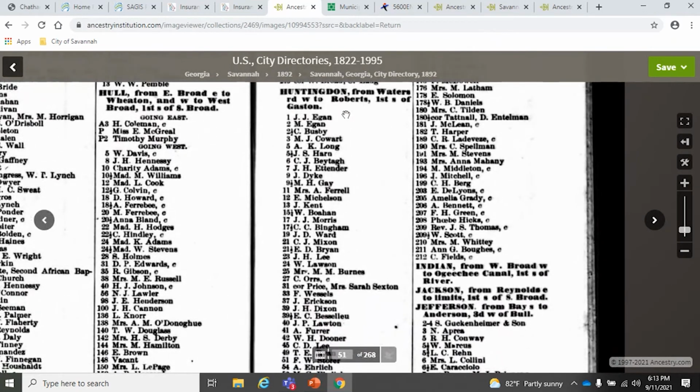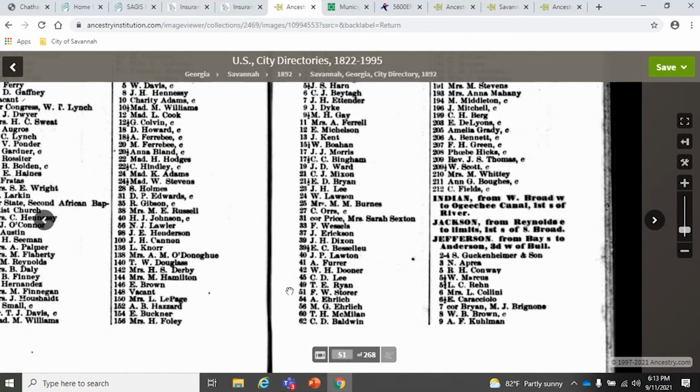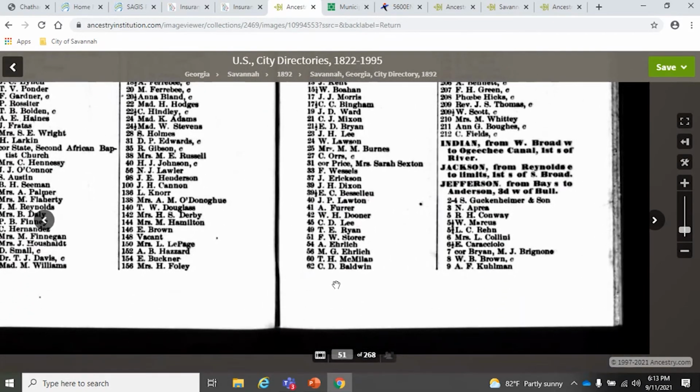But since I have a sense that we're working from Waters west, 204 is going to be way, way too far west for what we want. So I think the street address has changed over time. So let's see if our McMillan brothers are living here. Ah, they are. So our McMillan brothers are living at 60 and 62.